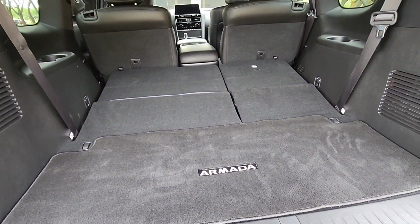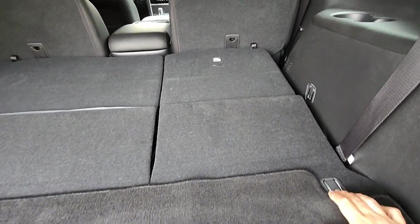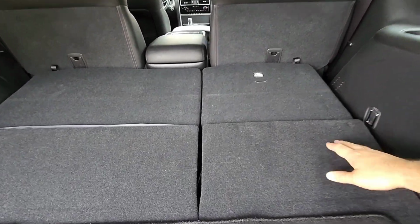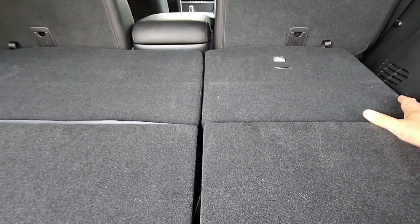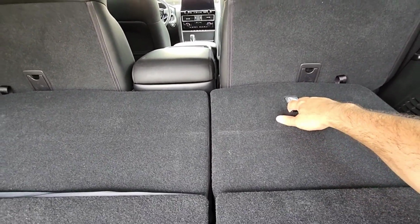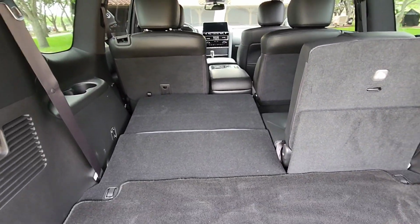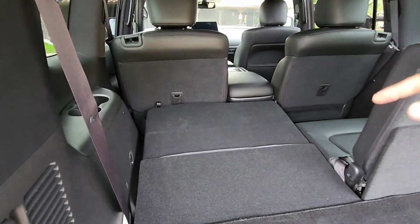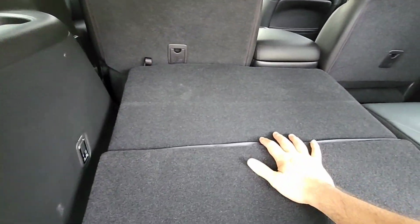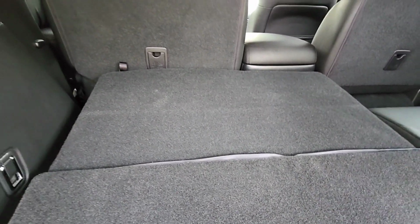So for me to lift these seats back up, I need to lean in really far. Maybe there's a way to grab it from here. I could probably grab it right here, maybe from the child lock. This is not going to be something most people would want to do. You'd probably have to lean the second row forward so you could reach this. And then this seat, I'm going to squeeze between the cushion and hopefully be able to raise it. Nope, not going to be able to do it.